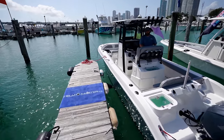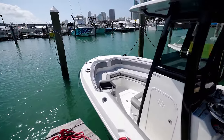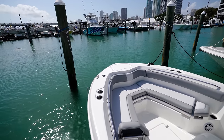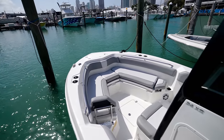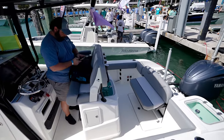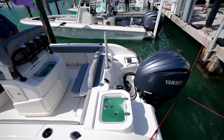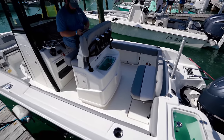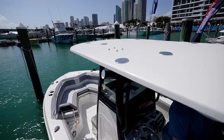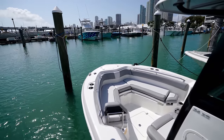Hey, what's the price point on these guys? As a matter of fact, I just had them send that over to me. This boat is a 24XS, and right now, live well. Starts off at 100,000. Starts at 100? 24XS, guys.